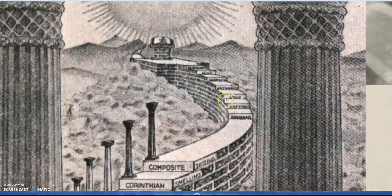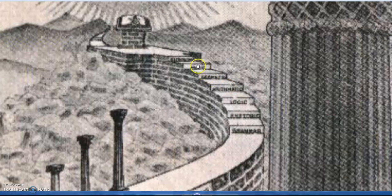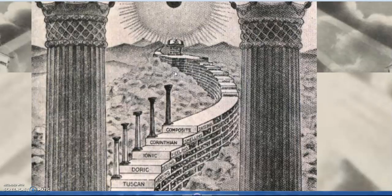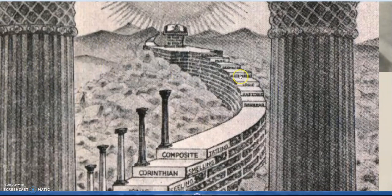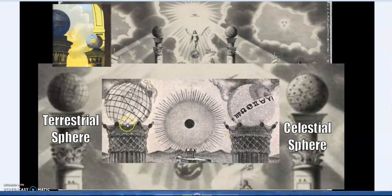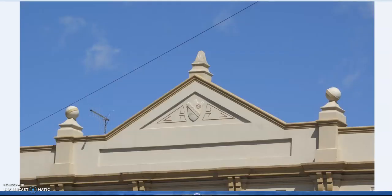These 7 steps, we have grammar, rhetoric, logic, arithmetic, astronomy, music, and then geometry. It's a bit hard to read, but they're the 7 liberal arts, and the top 4 of those steps, arithmetic, astronomy, music and geometry, that's the quadrivium. So a celestial and terrestrial sphere.